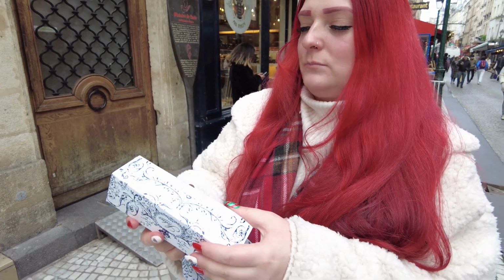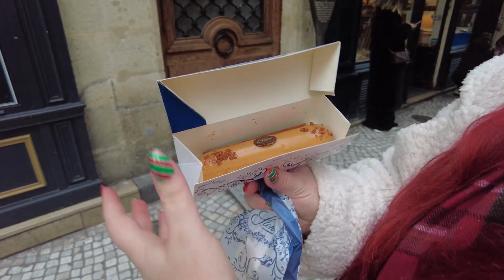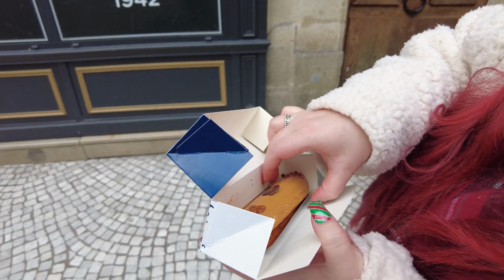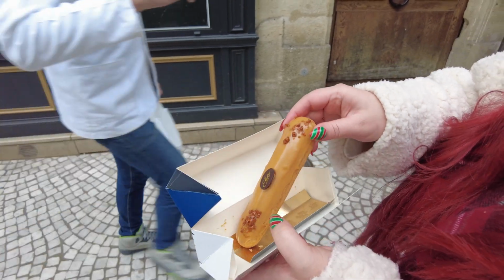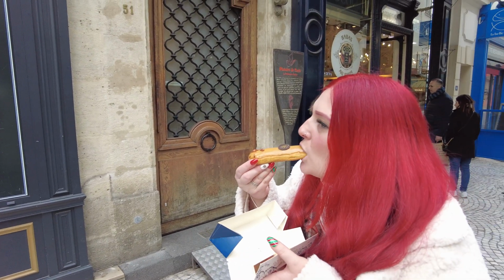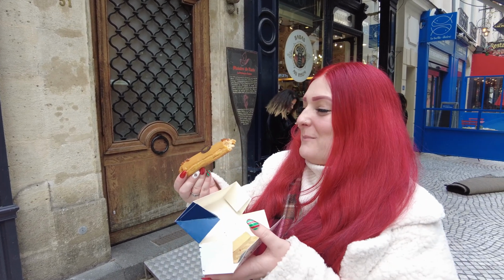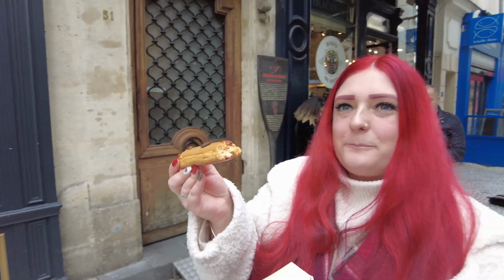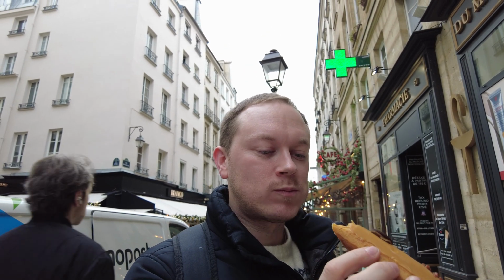And then I also picked up another caramel thing. I got a caramel eclair. Okay. Ooh, how do you get it out? Just grab it. Look, I'm so messy. That looks crazy. That is amazing. That is so filled. That's mad. You need to try that too. Nice.